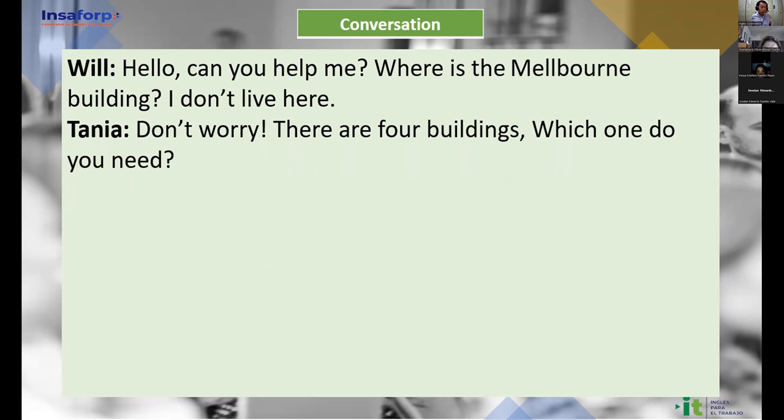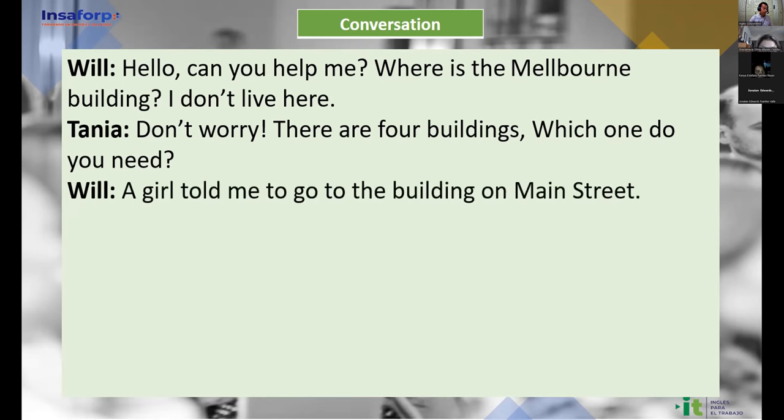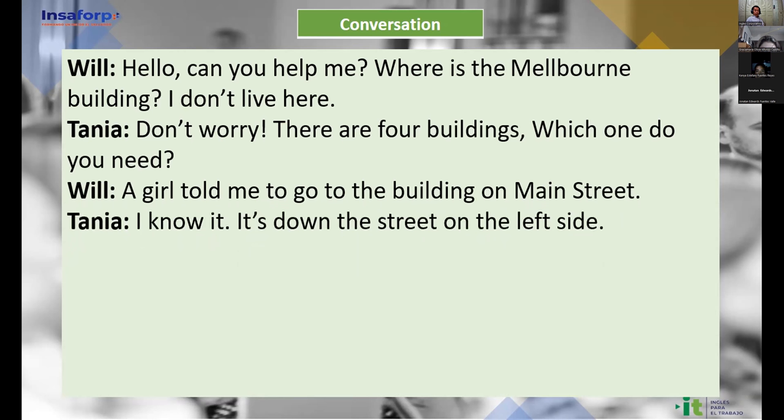A girl told me to go to the building on Main Street. I know it. It's down the street on the left side.